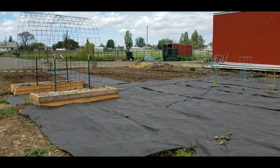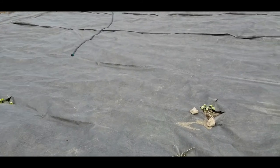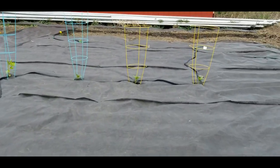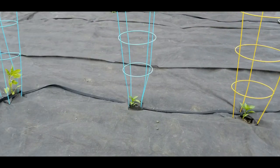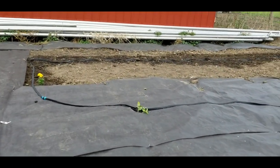Well, I wanted to show you what my garden looks like so far. We've got some cucumbers planted here, here and here. And then I still need to get some zucchini going, but we've got some peppers. Do you like green peppers, red peppers, jalapenos to make some salsa? We've got some acorn squash.